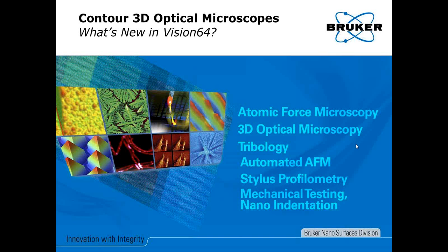I'd like to speak with you today about our Contour 3D optical microscopes and what's new in Vision64. And I think some of you may wonder, okay, what is that? I'll go into a little bit of an introduction. I think this will be a fun and hopefully very informative presentation about the different new functionalities that come for our 3D optical microscopes.